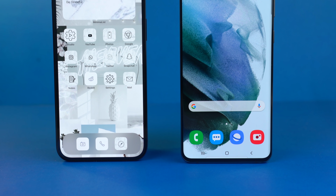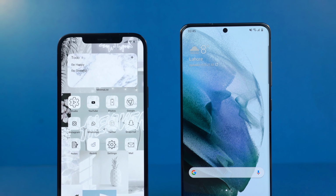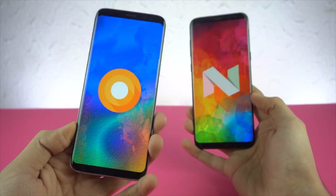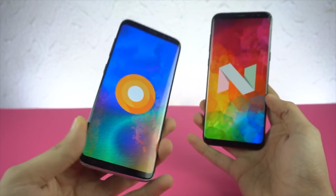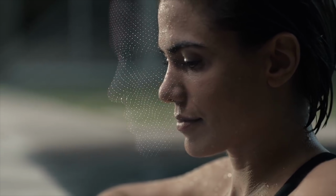iPhone, on the other hand, has a 6.5-inch OLED display with a notch. It's like Apple is still stuck in 2017. Imagine if Samsung kept using the Galaxy S8 design in 2021. That would be idiotic. Now, one of the reasons why Apple keep using that notch is because of Face ID.